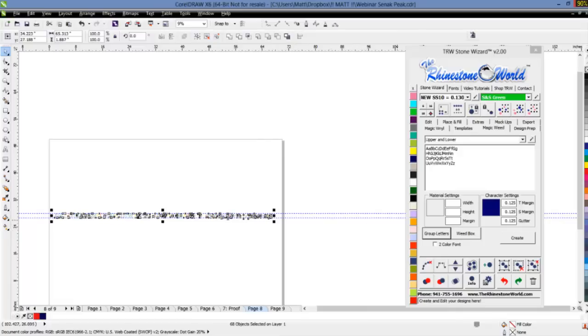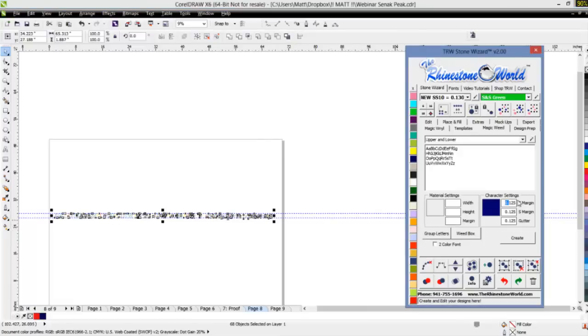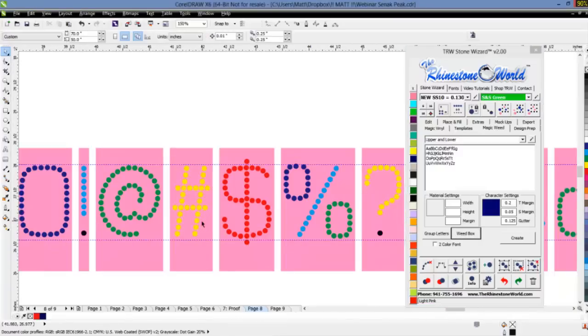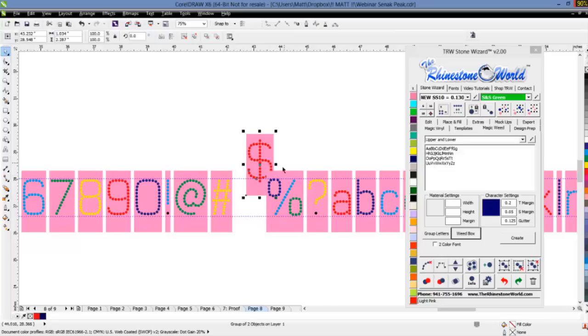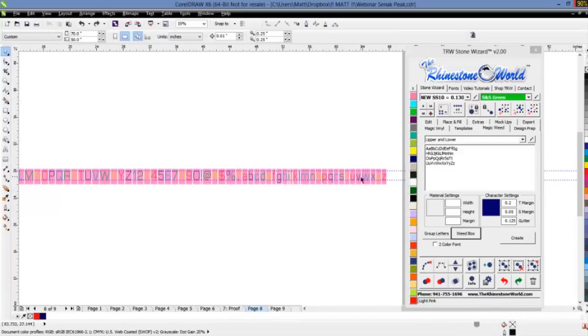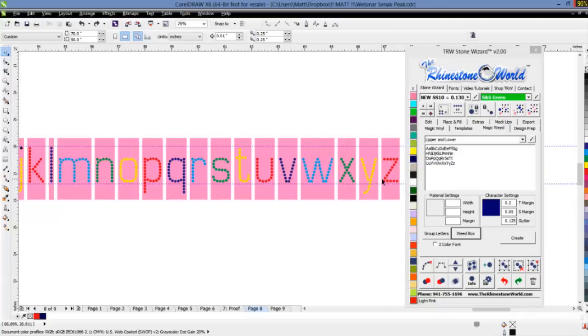Now, if I wanted to create boxes, let's say I want the top margin of the box to be 0.2, the side margins to be real tight, so 0.05, and then a 0.125 gutter. Now, if I click Weed Box, oh, my bad, it's already done. There's your sticky flock boxes, all done, ready to go for you. How cool is that? Pretty sweet.